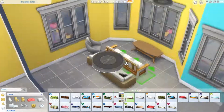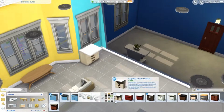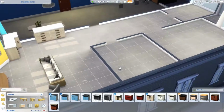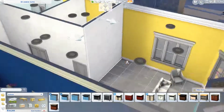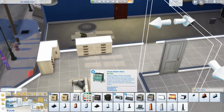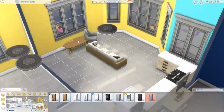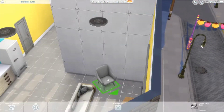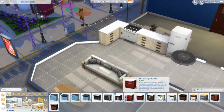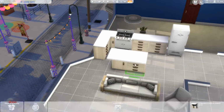I did want to make an L-shape couch in this space, but it didn't quite work for me. I did end up moving the couch, the armchair, and the TV stand to the other wall. The kitchen is pretty much set there. I think I moved the sitting area quite a number of times, or did I just leave it there? I think I may have just left it there.